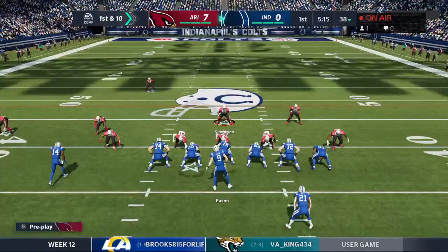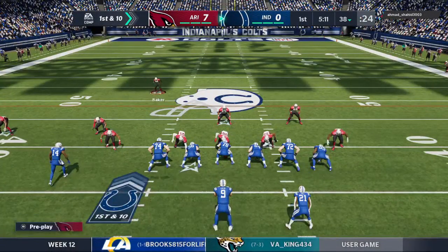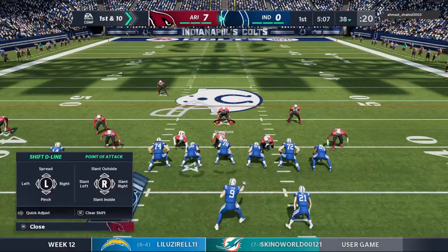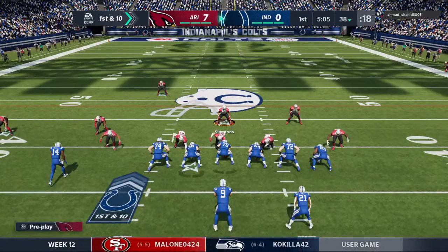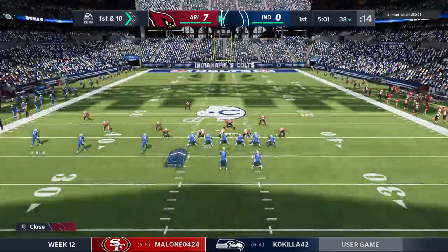So here's a 1st and 10 at the 38. Check back the left. Not here. Check. Kill.